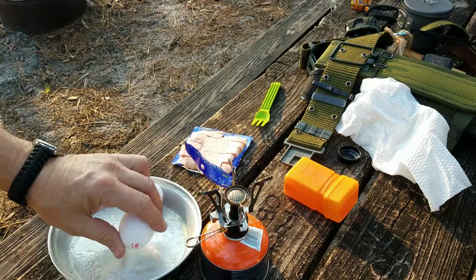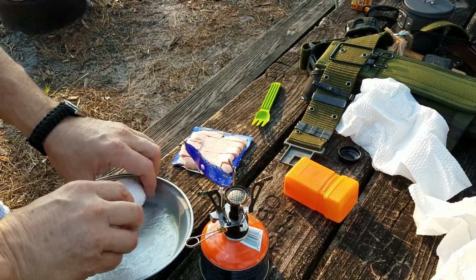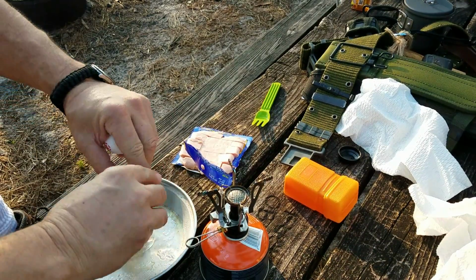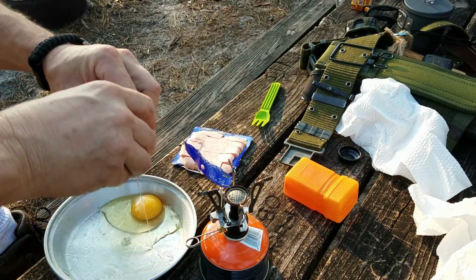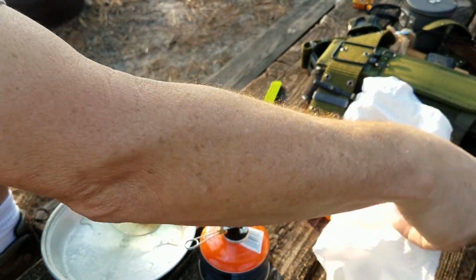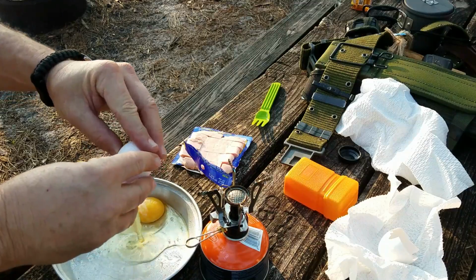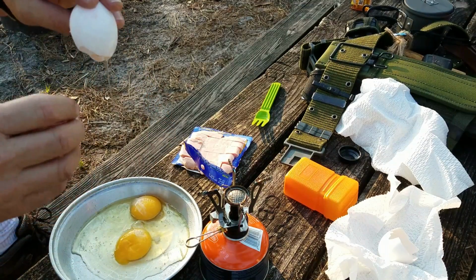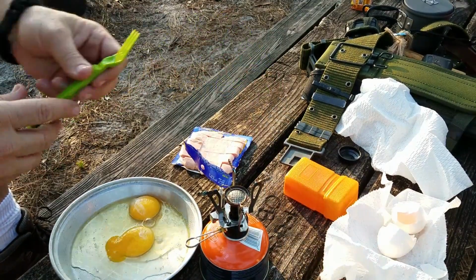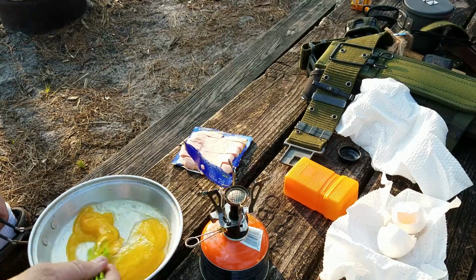How's the gravy going? That's last. Ah, oops. All right, now. All right, this one going. I don't know how this omelet is going to be, but you know, how bad could it be? All right. Got that idea. Oh yeah.